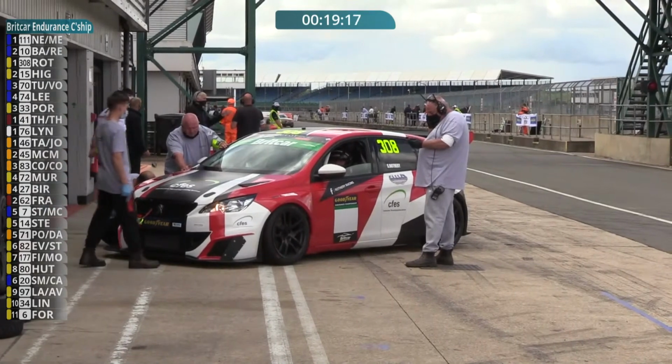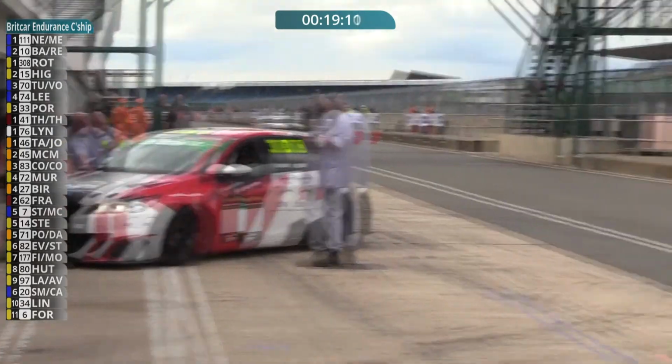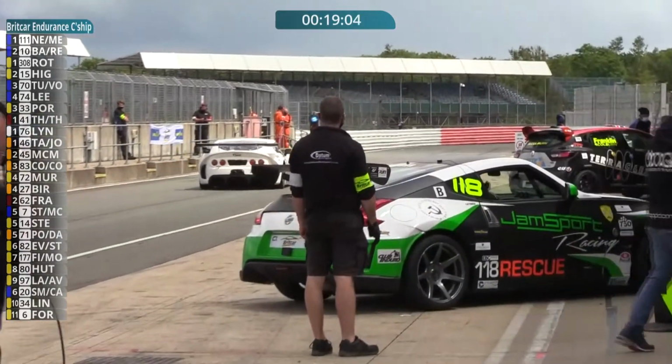The Rothery racing crew, they've raced in Clios, open saloon cars, they've raced trucks as well. And now with this lovely Peugeot 308s. The Nissan 370Z back in again. Out goes the erstwhile leader.